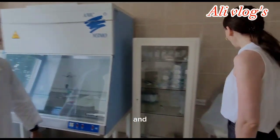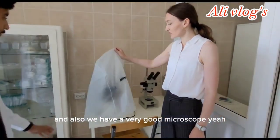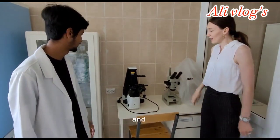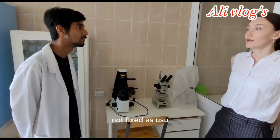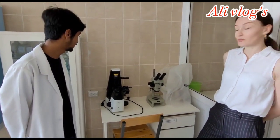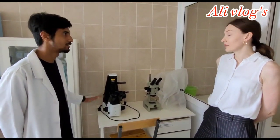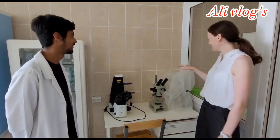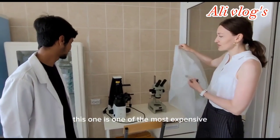And also, we have a very good microscope. We can investigate live cells, not fixed as usual with students. It is one of the most expensive, located in my room.